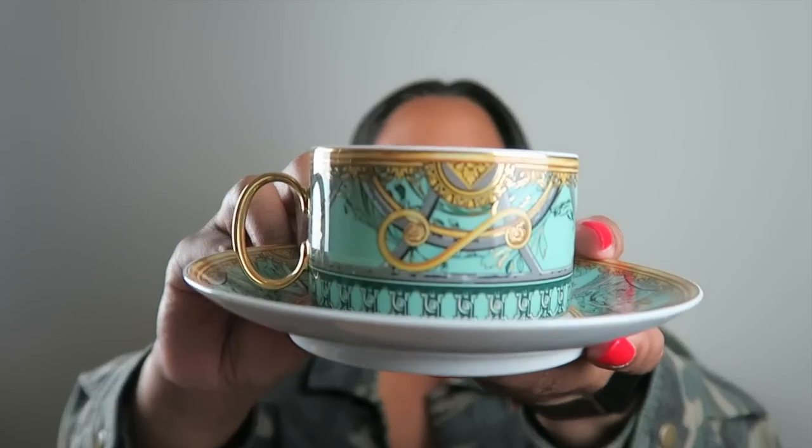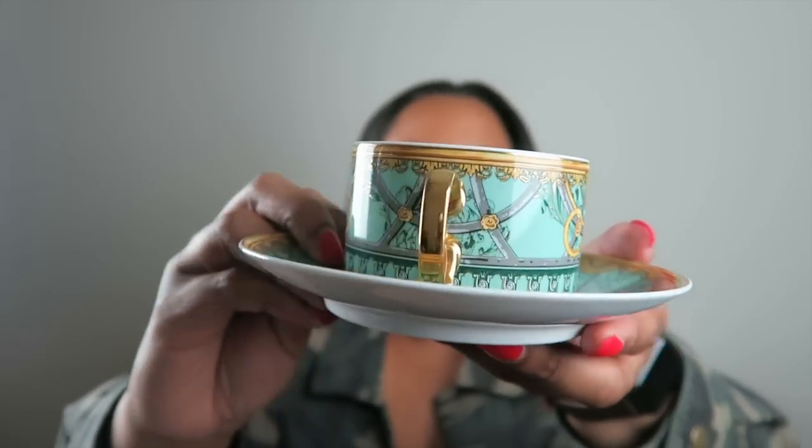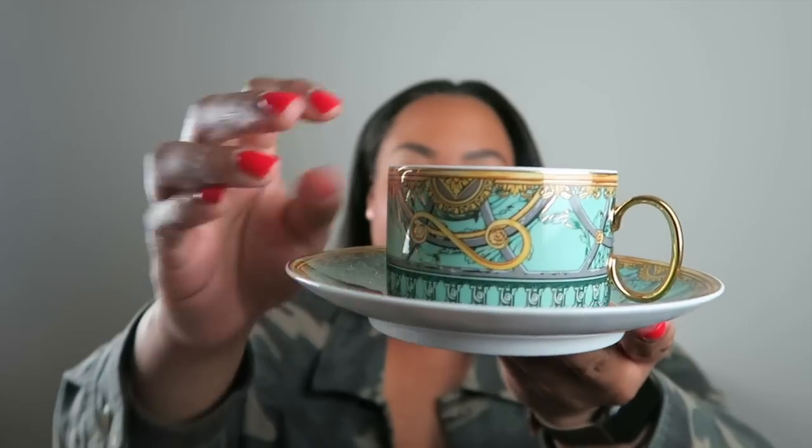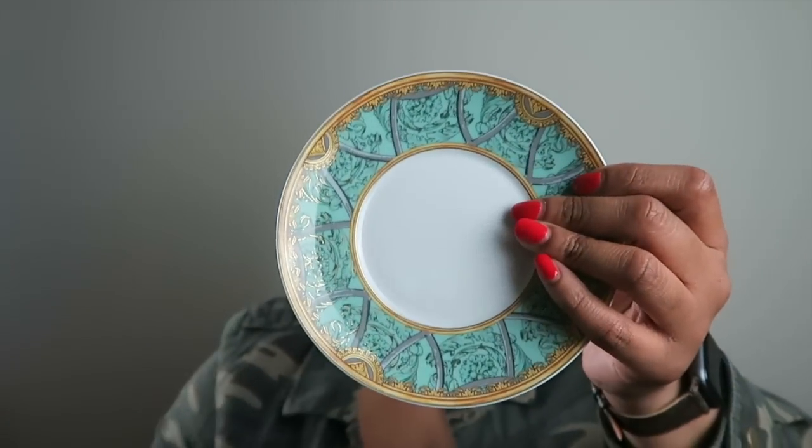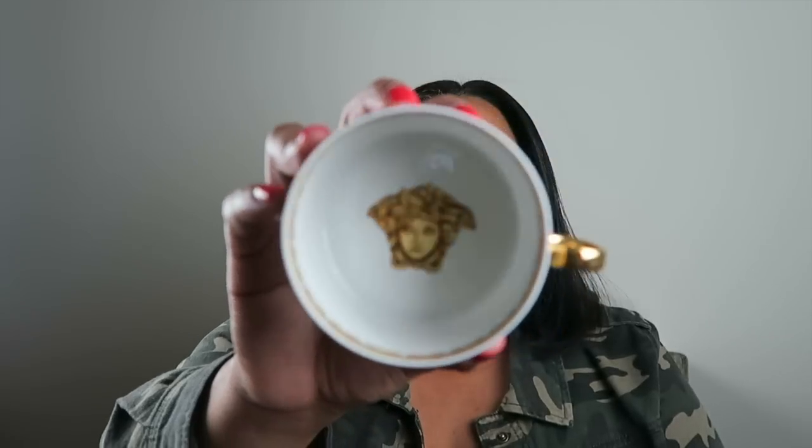So this is the first time I've taken it out since she gave it to me. This is so fabulous. This is actually my first piece of Versace besides fragrance, a Versace teacup and saucer set. And you guys, this is just so beautiful. Like, I just love it. So, so nice. And this collection is called Versace La Scala de Palazzo. I mean, just sheer elegance.